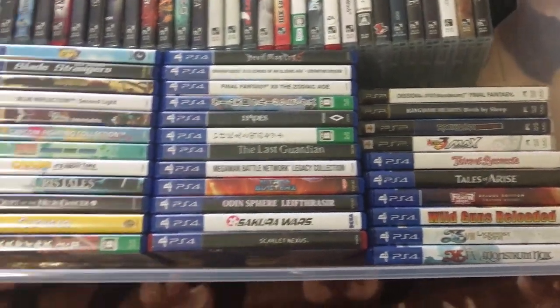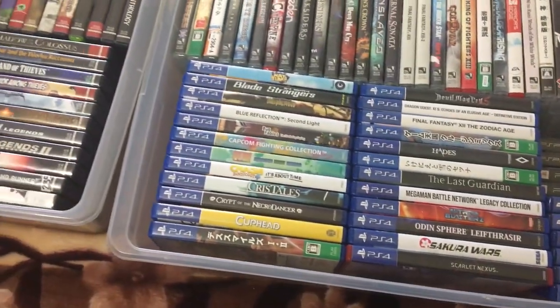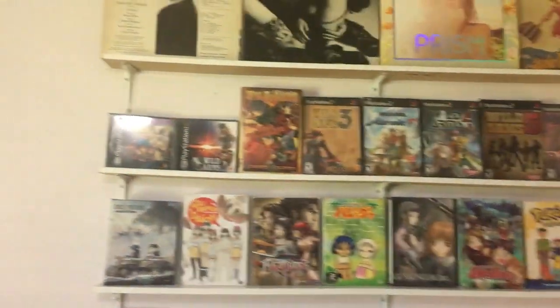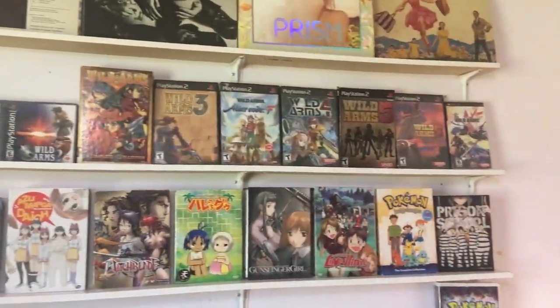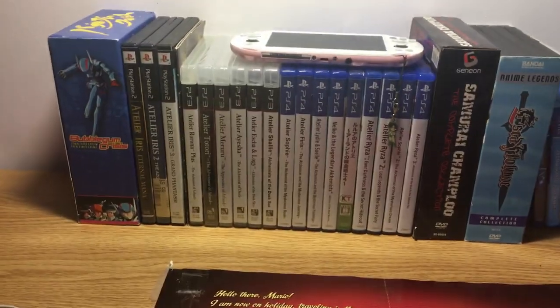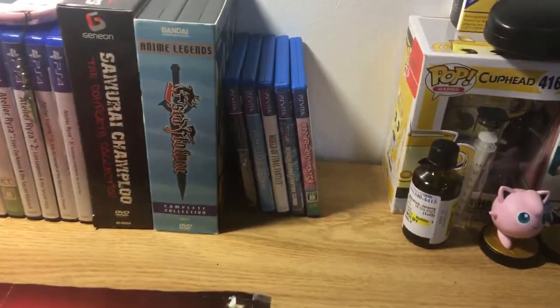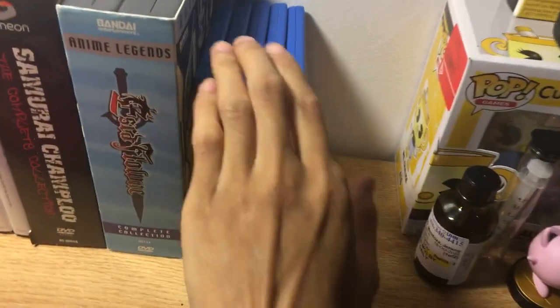So, the reason why I was thinking of downsizing my collection, that's not all my games, by the way. I have more here on my shelves. There we go, I got my Wild Arms collection there. And then I got my Atelier games over here. And then my Vita, and my Vita games. Let me actually grab these.